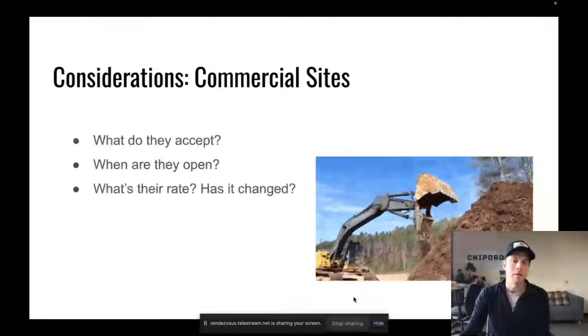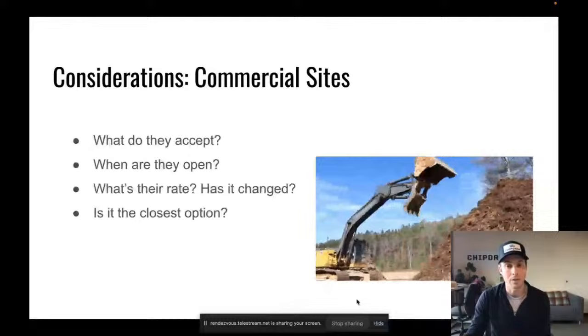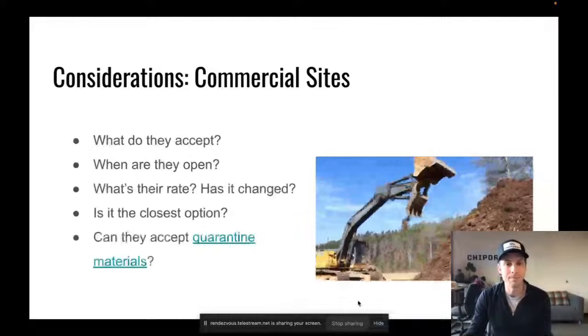And is it closest, and is it the most convenient to either your job or to your shop? Is there a place close by that's on the way home for the crew? And the other thing we want to talk about is, do they accept quarantine materials?